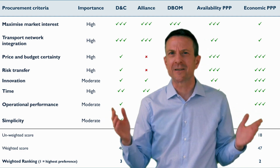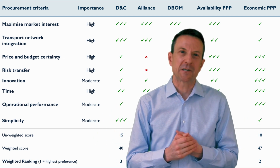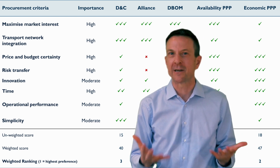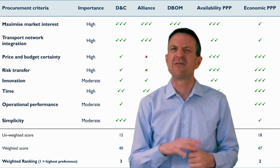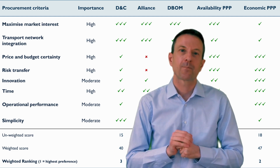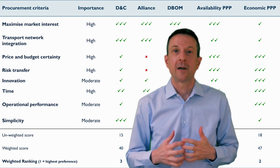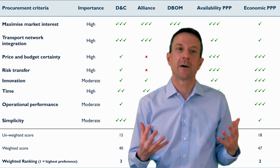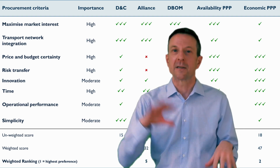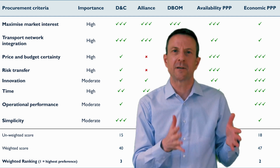Perhaps they didn't need to shortlist the alliance model. I think probably most people would have suspected from the start that the alliance wouldn't perform particularly well in this assessment. It's not really the sort of project that you would normally do as an alliance. But I think well done to them for including it, because to my mind it does show that they thought about collaborative contracting models as well as PPPs and as well as more standard traditional delivery models.